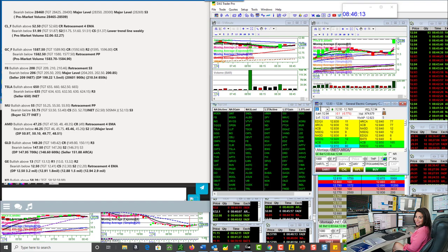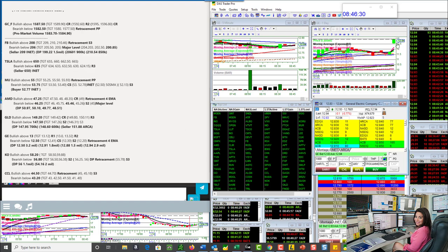We had a 3.2 million print on GE. That gets me excited. All right, 1 million's okay, but 3 million is big. So that's a key level. If we do go below that, then we turn bearish. I want to be below the prints, okay? Then we could retrace back down on the daily chart down here.